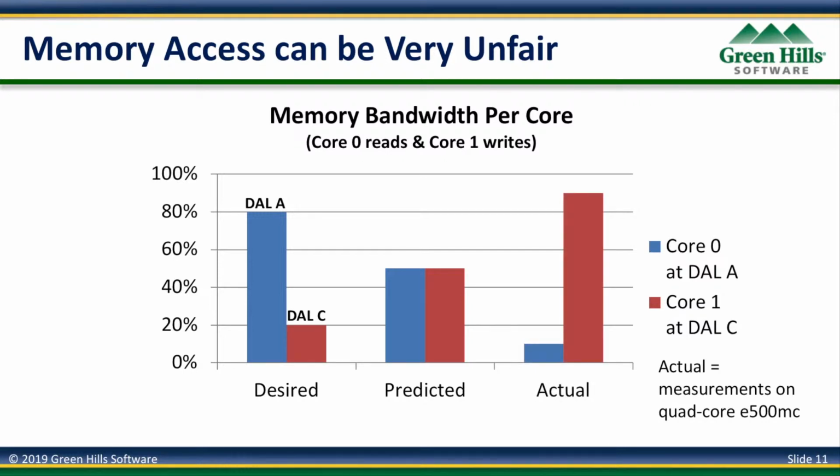If the lower priority, lower criticality application is actually doing a series of writes, it's a memory hog and it's doing writes. You guys are hardware people, most of you, and you know that the writes pipeline, so they get in there and they block out the reads, and you can actually have your highest priority application be blocked out and get only 10% instead of the 80% you were hoping for. And this isn't just theory. This comes from actual measurements done on a quad-core PowerPC.